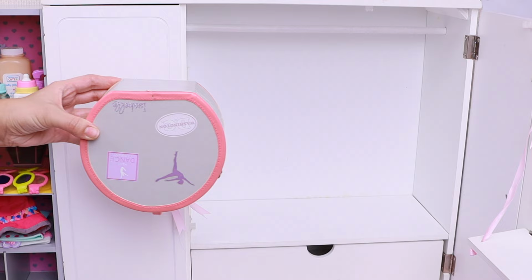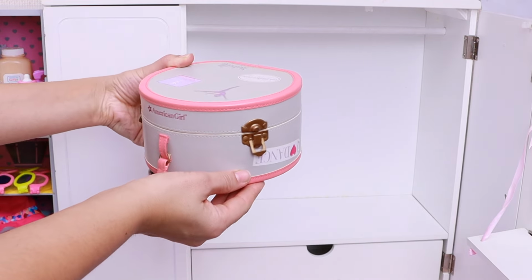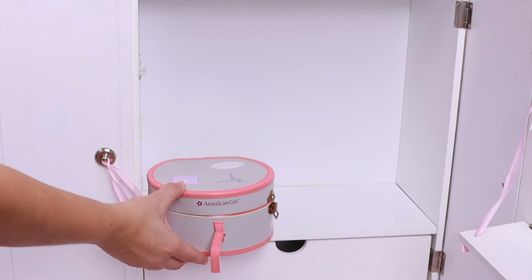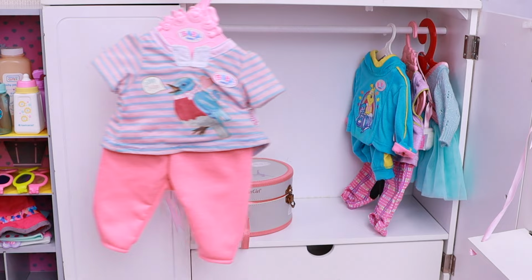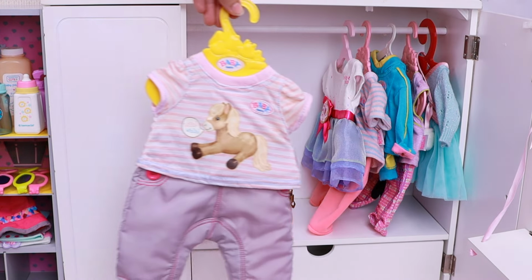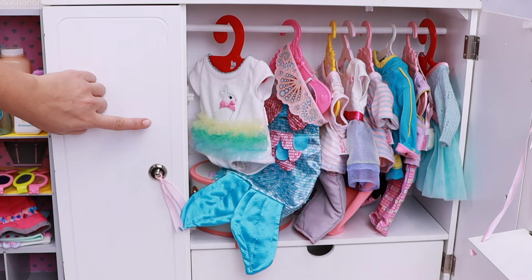Let's see in the wardrobe. Ooh, what we got here? Clean diapers. Okay, let's fill the wardrobe with baby clothes. 1, 2, 3, 4, 5, 6, 7, 8. What about the other side?